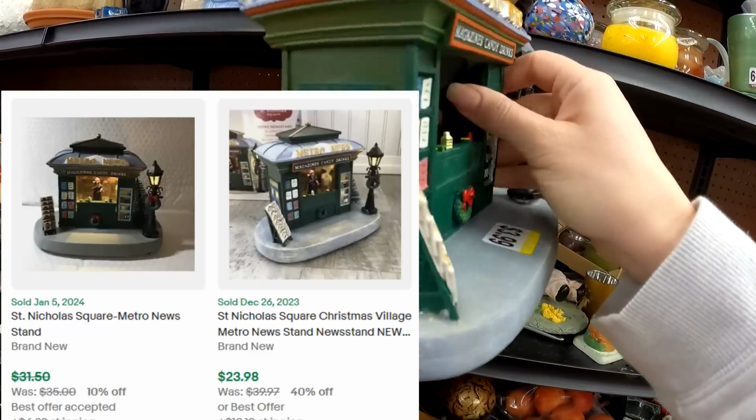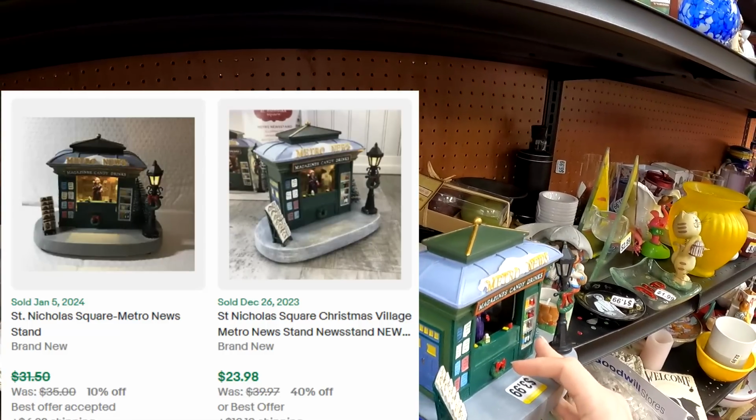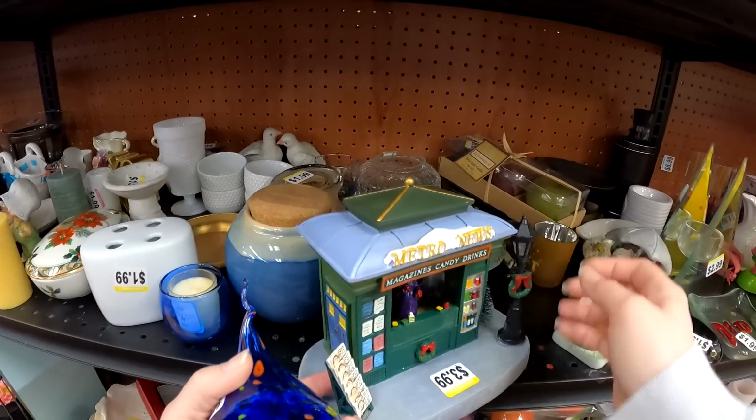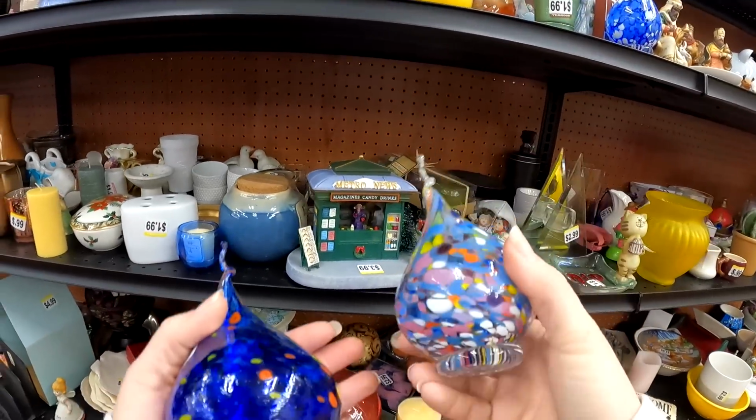She did get this St. Nicholas Square deal, which both of those comps aren't brand new, even though they say they are brand new. So I think we could probably get around the same, that $25 to $30 something. So not a terrible pickup.